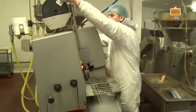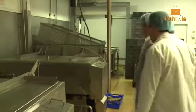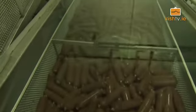The product is then taken to the cookers, where it's cooked and then cooled, and it's brought into the room in behind me here in the packing area, where you can see these people working here, and it's labelled and packaged for all the main multiples and our customers. Talk to me about the workforce that are here and how important that is.